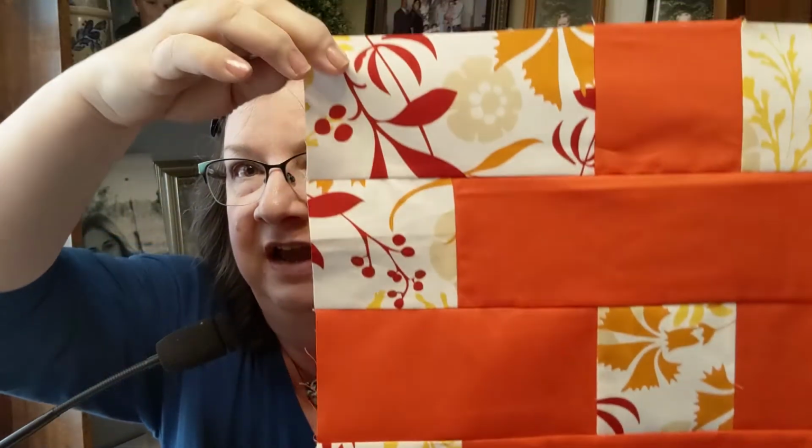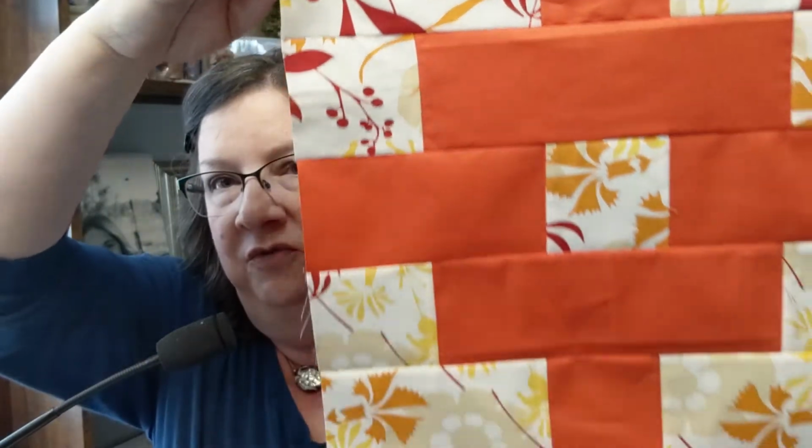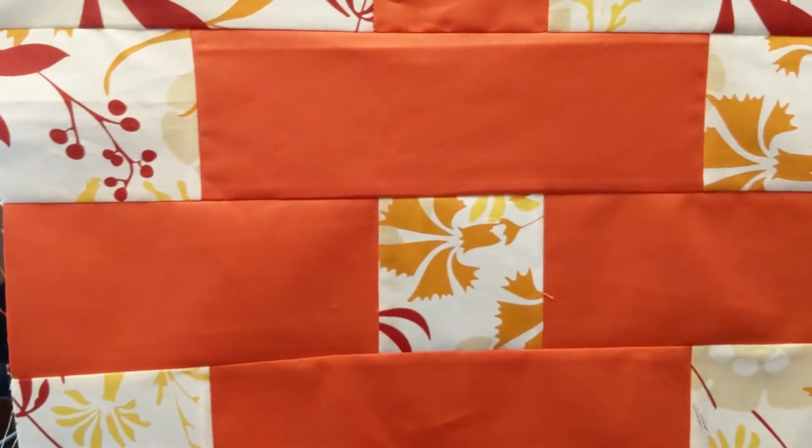It's a 17.5-inch block, which is perfect because that's the size most pillow forms are. And I have an old pillow here that needs to be recovered, so it'll be perfect. And then I used in the background a cream fabric that has a burgundy red, orange, yellows, and tan. And it's really, really easy. It's 5 rows made out of strips, and it forms like a square with like chain pieces hanging off.